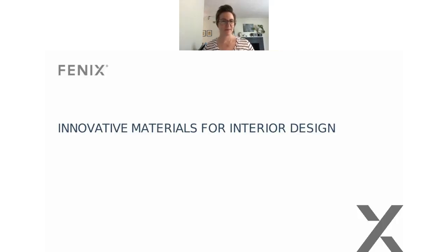This is a technical and aesthetic answer to two interior design trends: we have smart materials and we also have matte surfaces. FENIX is available in 20 timeless colors, and it challenges new higher-end product segments. To clarify, FENIX is not a finish or a film. It is actually a material.